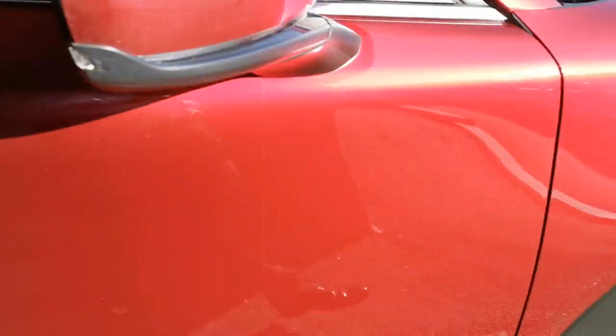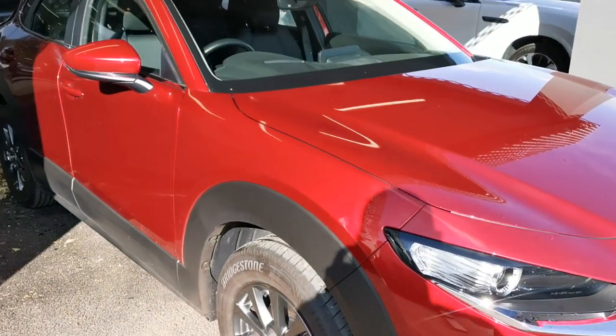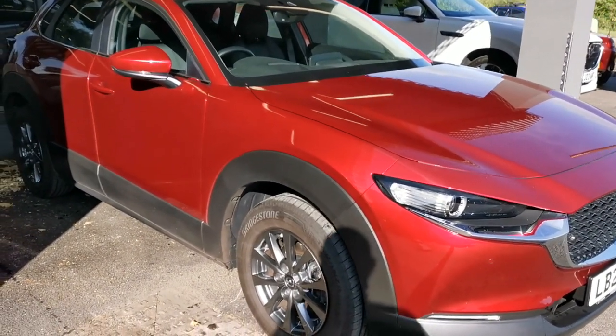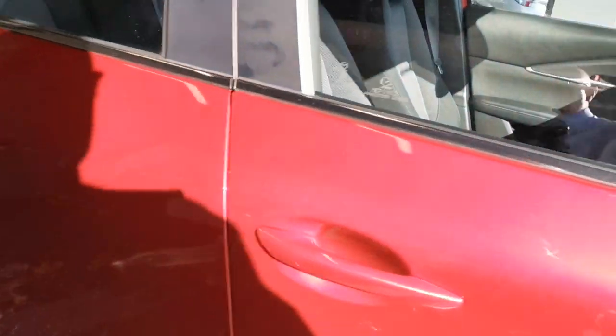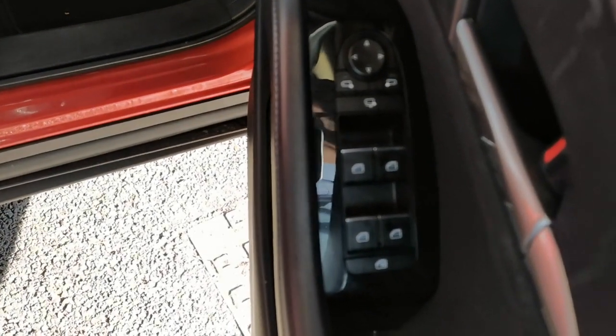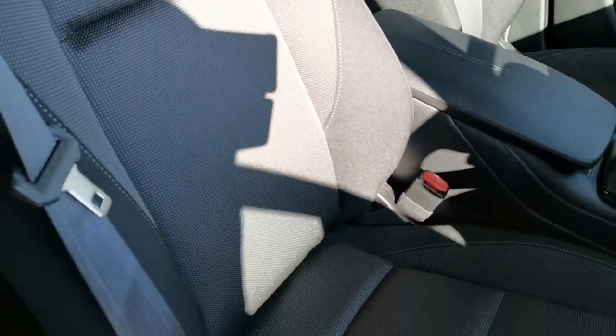Paintwork pops out at you, 3,500 miles in superb order. Comes with a balance of manufacturer's warranty for nearly 3 years. It will cover you for roadside assistance, parts and labour warranty. Here you've got electric windows all round with electric power folding door mirrors and very much a premium feel to these switches. Black cloth interior.